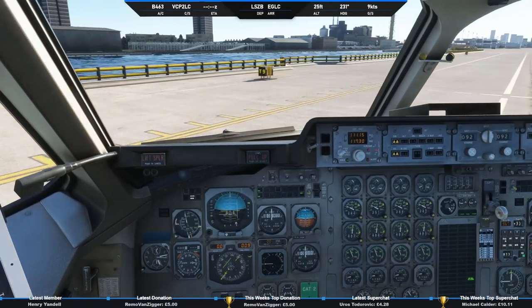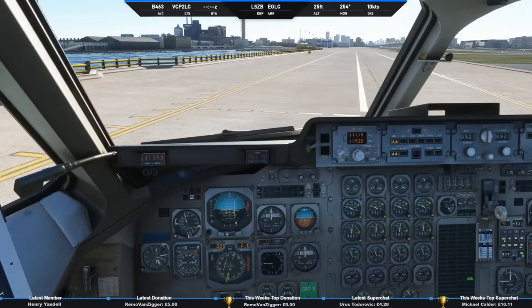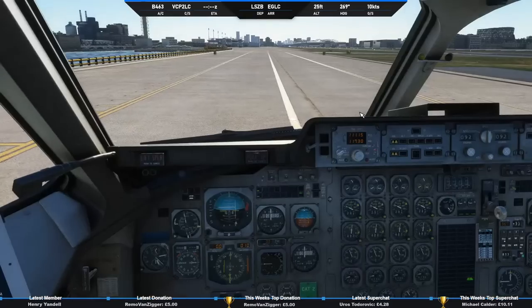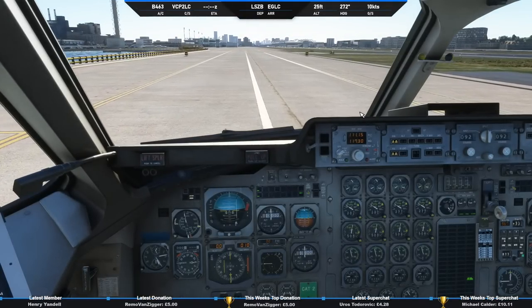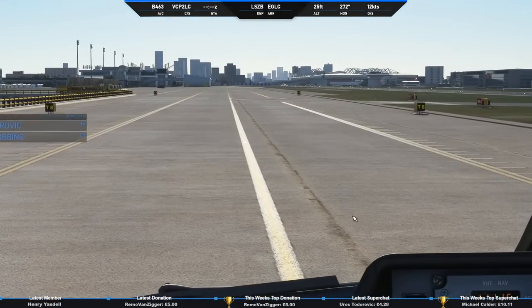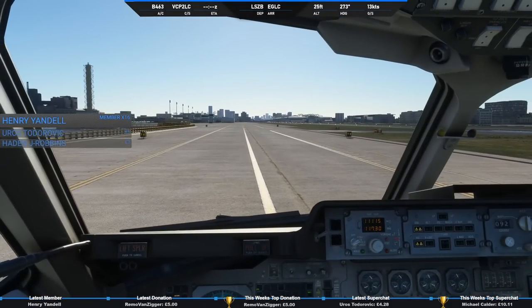And this is the brand new ORBX V2 update scenery. So you've got the brand new taxiway here, so you can actually... Am I actually on the taxi line? Yeah, I am. You can actually taxi and vacate. Don't have to backtrack. Oh, look at the graphics. Looks like the capital in the background there. Absolutely wonderful. Well, I enjoyed that.